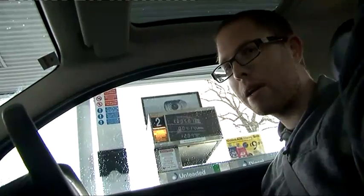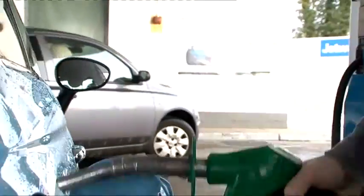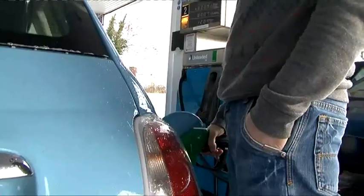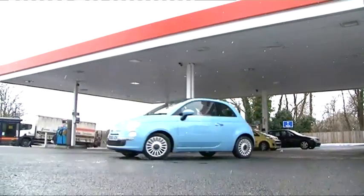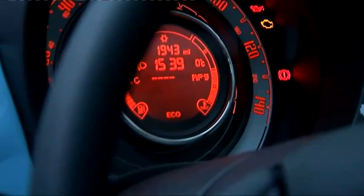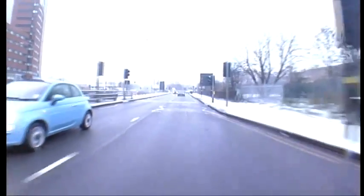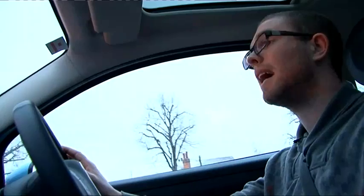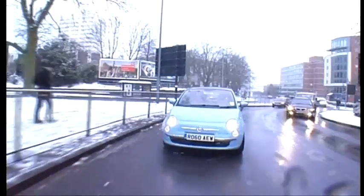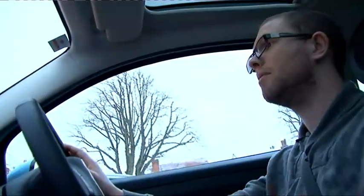So to find out how economical it actually is, I'm going to do a quick test. I'll brim the tank, reset the trip, and drive around a mixed route for a few hours. When I fill it up again, I'll be able to work out how many miles per gallon it's managed. The car's eco mode should improve fuel economy by limiting the engine's torque. If I was an EU scientist working out the fuel consumption for an individual car, this is what I would call the urban routes. Handily, with the 500 TwinAir, it's got stop-start. So when you stop moving, the engine stops and you don't use any petrol.